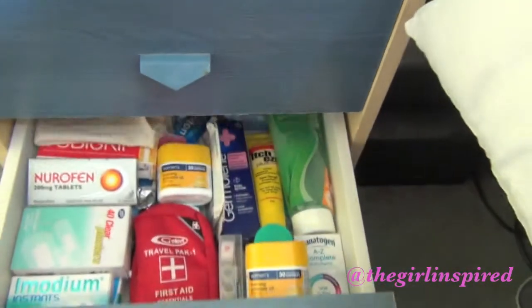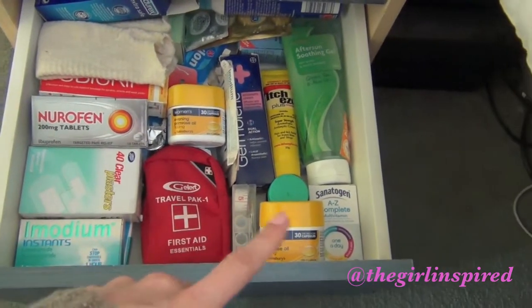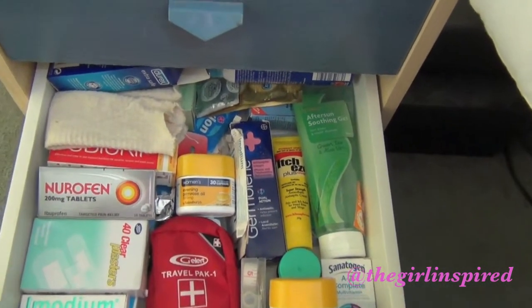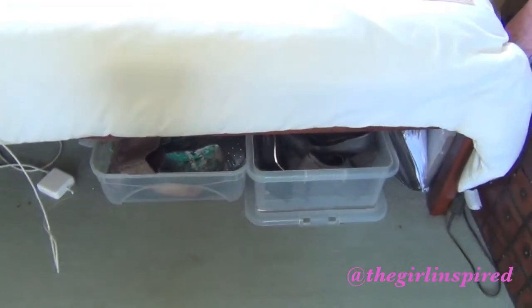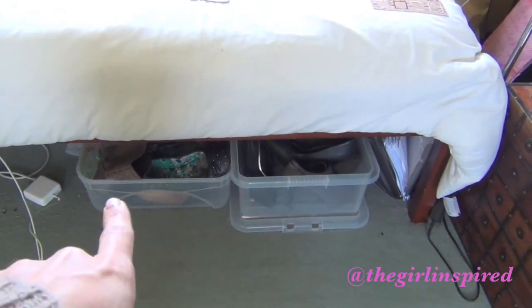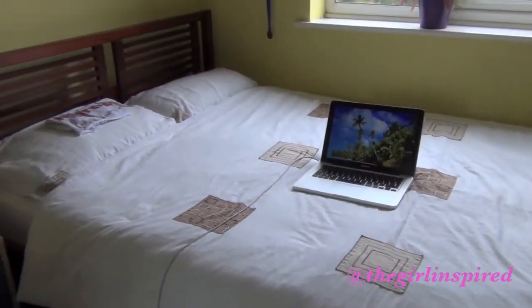And this next one is kind of my medicines drawer. So there's, you know, plasters, first aid kits, some backup of vitamins, aloe vera gel, that sort of stuff is in there. And I won't show you under the bed because it is a huge mess of just everything that I don't use on a day-to-day basis, but these two bins are where I keep my shoes and boots and things like that. So then this is my bed.